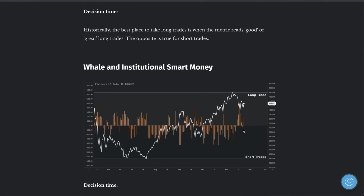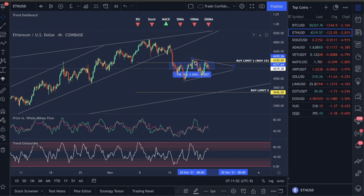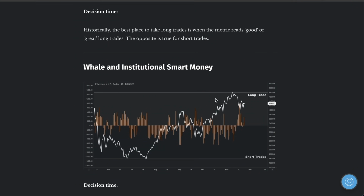Well, in institutional smart money, guys, what did they do? They only switched down here very shortly to short trades when we pushed up into the market. Let me show that to you guys. They did short trades right here. They already made their money coming back down. So what are they doing now? This metric is so ridiculously good.